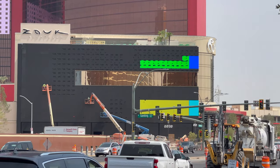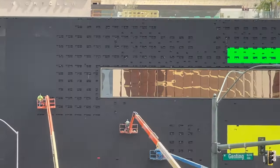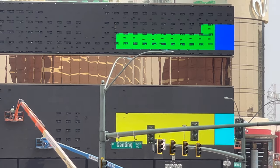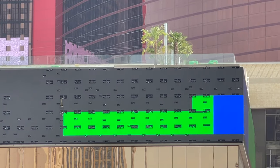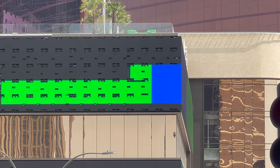So you can see these LEDs are going to be super, super bright. When they get them, they had it all in red. It was really, really bright earlier. I know you don't want to hear that, but I wanted you guys to see it, but I got here as soon as I could. Let's go check out the other side, you guys.